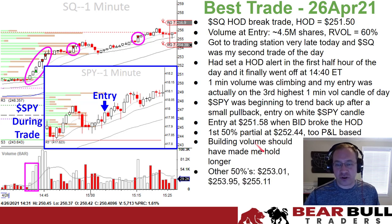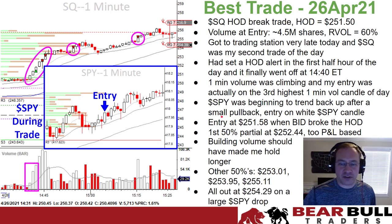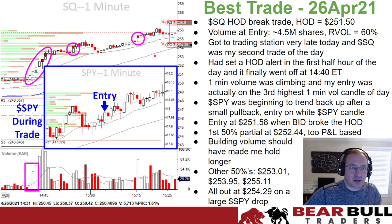Other 50% partials are at dollar levels, 253.01, 253.95, 255.11, and it was all out at 254.29. I'd set my stop kind of below this range where the price had been having trouble, and the SPY pulled back very hard and stopped me out of the trade.